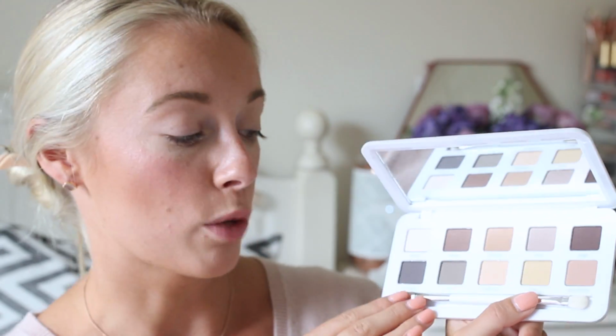So me. Once again, you've got a huge mirror in the lid, and for once, a budget eyeshadow palette that actually has a decent brush. So you've got a double-ended brush in here with 2 usable brushes, so none of these silly sponges. So I'm actually going to try this brush to apply the eyeshadow today.